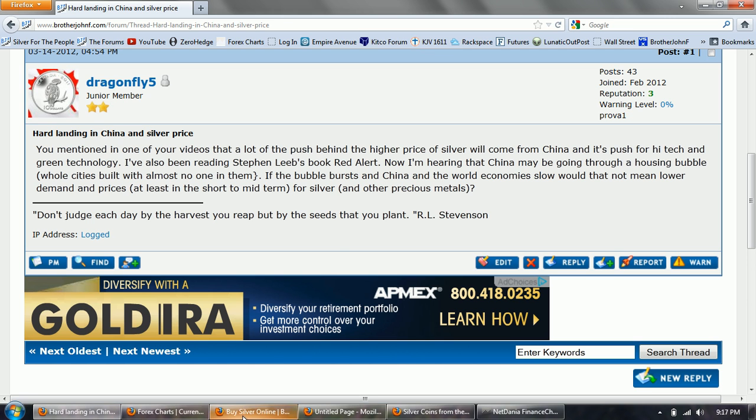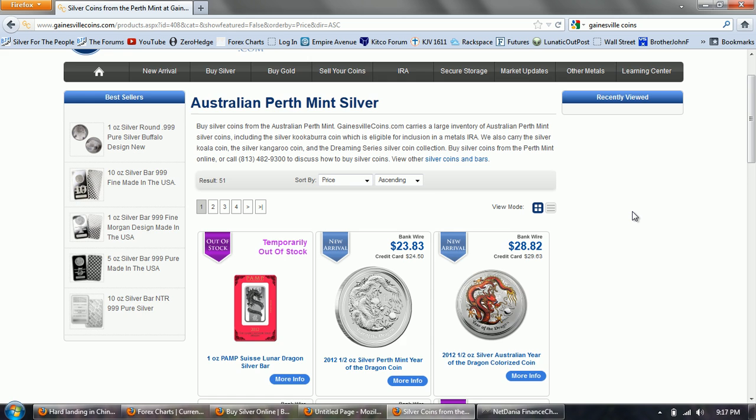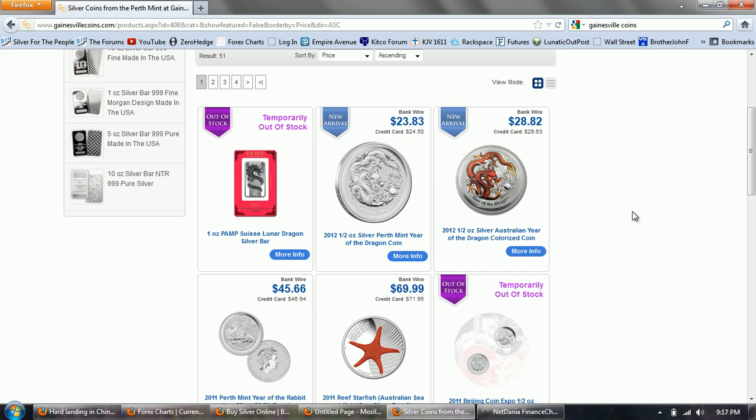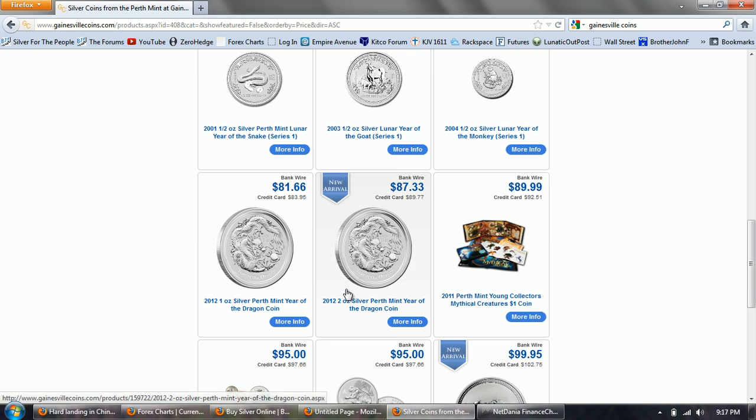So let's go over to Gainesville Coins, and I wanted to look at some of the buys over there. Now you can see this same Perth Mint half ounce coin is over there at 23.83. I don't know how much they have left because they don't really report those. You can see the next coin up is the Rabbit, and we've got the 1 ounce Perth Mint Dragon at 81.66, and we've got the 2 ounce Perth Mint Dragon at 87.33. So that is a fantastic anomaly in the market.